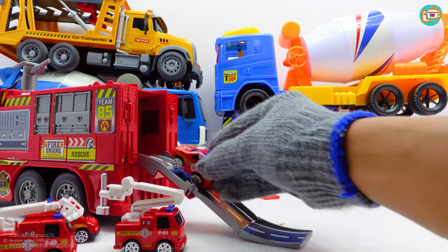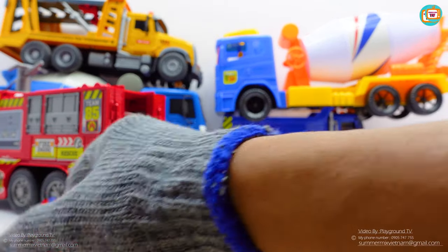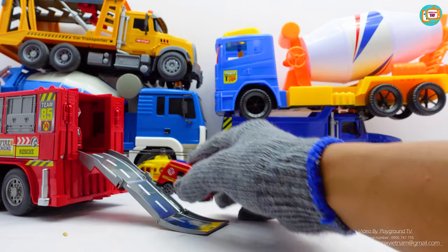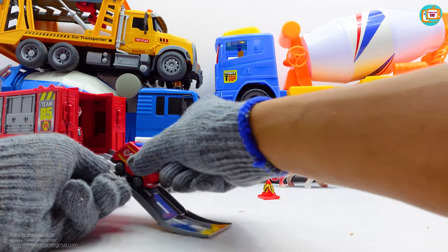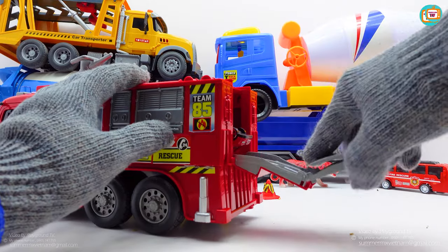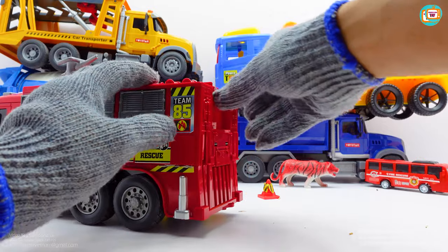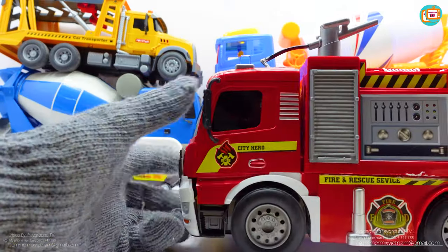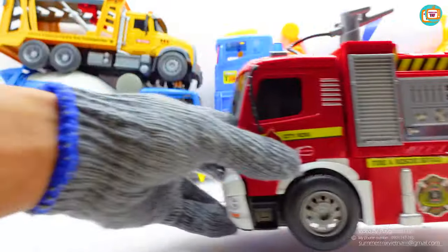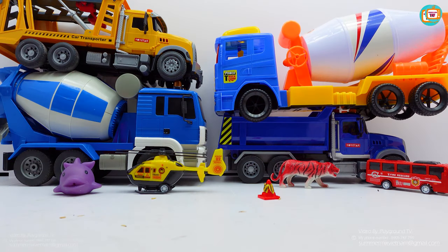Now come back to the truck for us doing the job. Oh my god, they will pursue you any fight in city. Wow, let's check it out. Amazing. Wow, now it's time for moving. Oh my god, this is so strong and wonderful.